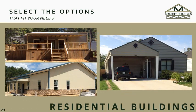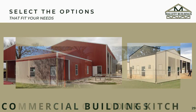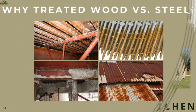We offer residential buildings. I mentioned earlier about grand beam, but it's very attractive if you're doing a residential project. But this is just an example of some of the things you can do with post-frame construction. We do commercial buildings. Outdoor kitchens are another big hot item that we see ourselves building a lot for people around the state. Why wood versus steel?